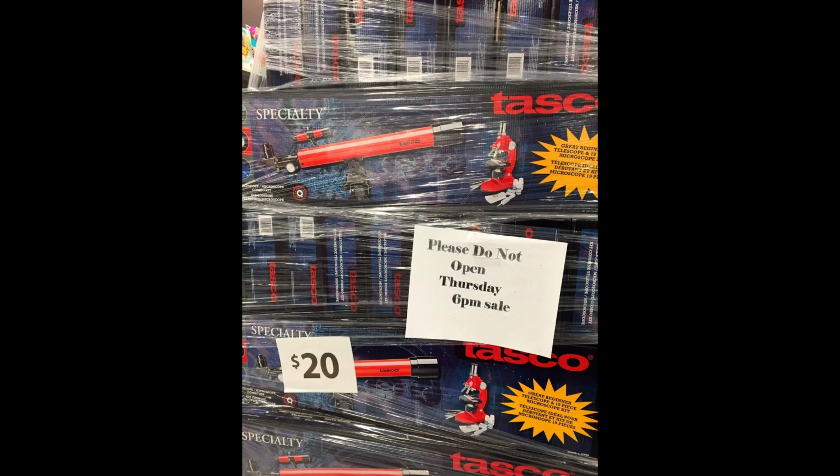I was in Walmart the day before Black Friday one year, and I saw this pallet full of telescopes and microscopes in the same box for $20. Couldn't resist taking a picture of that. The next day I went to Walmart, that is during Black Friday, and the pallet was 95% empty. They had sold almost all of these things.